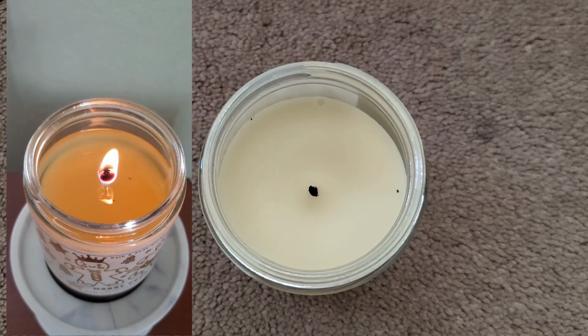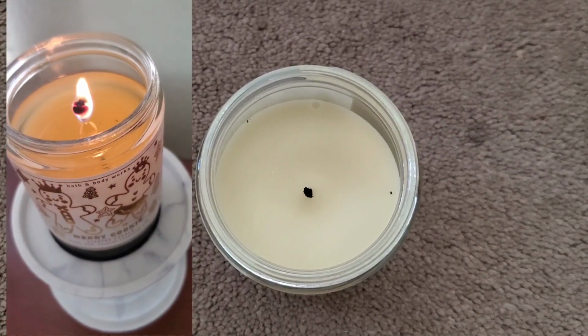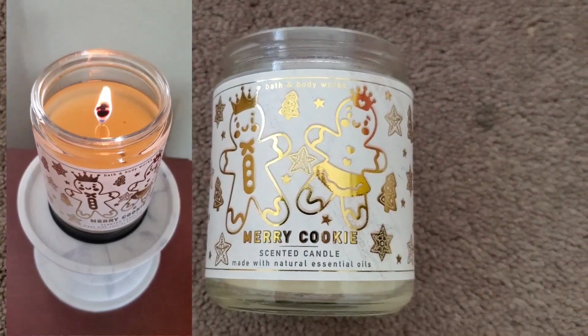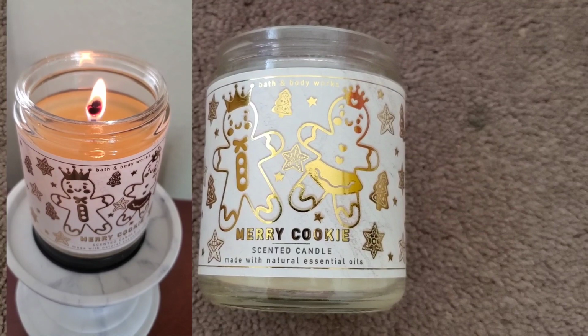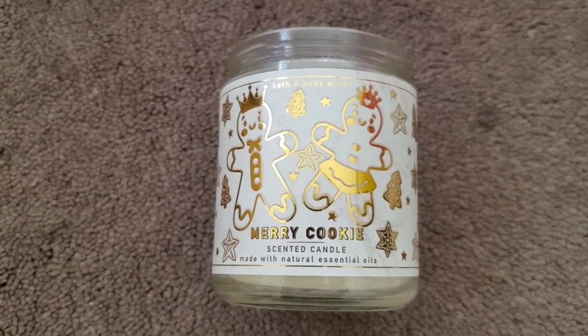I'll try to put a video in here, but if not, I'll take a screenshot of how that big mushroom looks. I don't think I'm going to repurchase this scent, but I have another one, so I'm going to finish that up, and then I'm no longer going to purchase Merry Cookie.